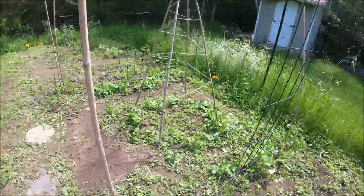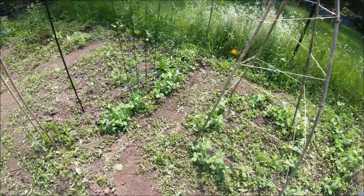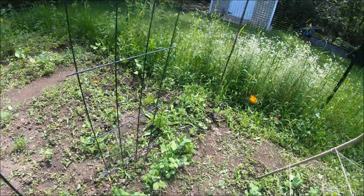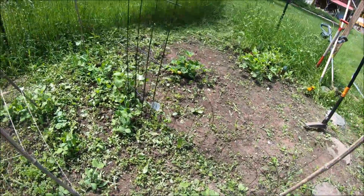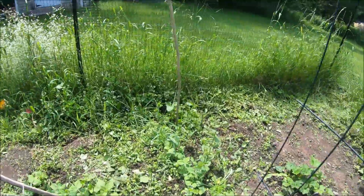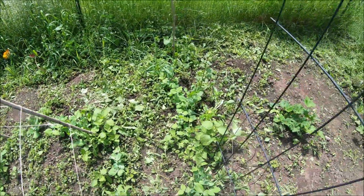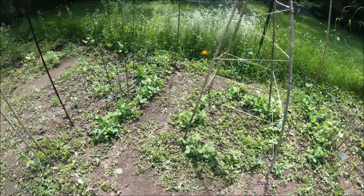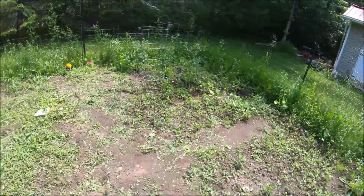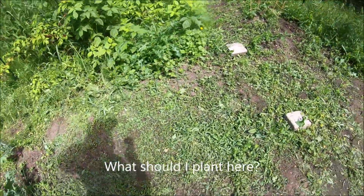This is my climbing pea bed. And they're starting to come up, but like I said, it was neglected for 2 weeks. I was gone, so I gotta fix up this corner a little better. But it'll do okay. They're starting to come along. They've got everything they need there. This I don't know what I'm doing with yet.